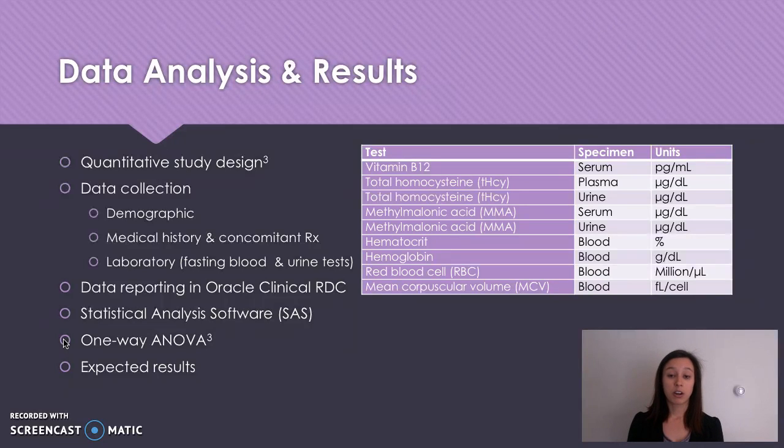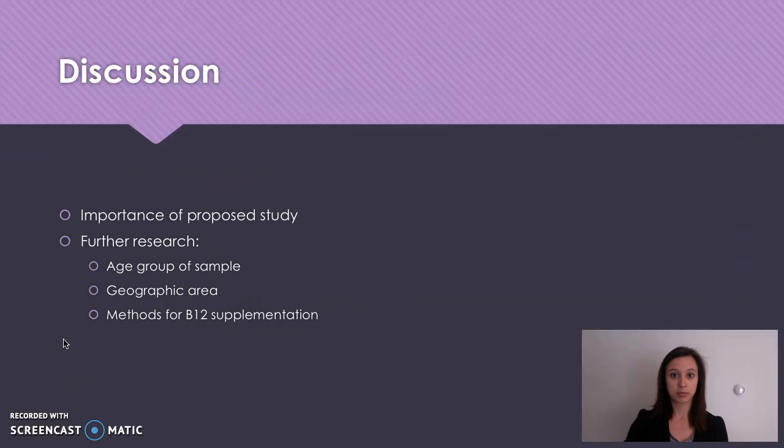Our expected results are that the 3 B12 treatment groups will improve their B12 serum levels as well as their macrocytic megaloblastic anemia parameters. It's not expected that the placebo group will have any changes to their B12 levels. So this study is quite important because there are no other studies of this nature that examine the vitamin B12 treatment options for patients with megaloblastic macrocytic anemia.